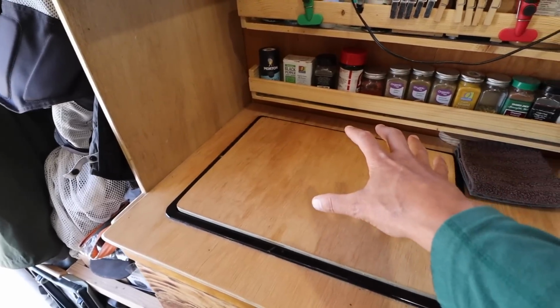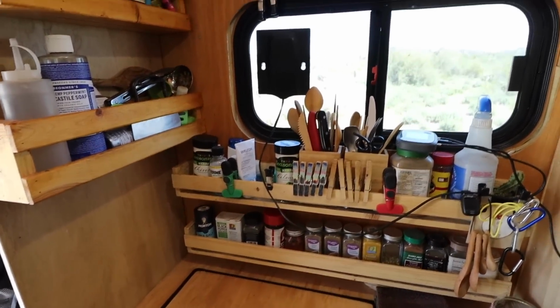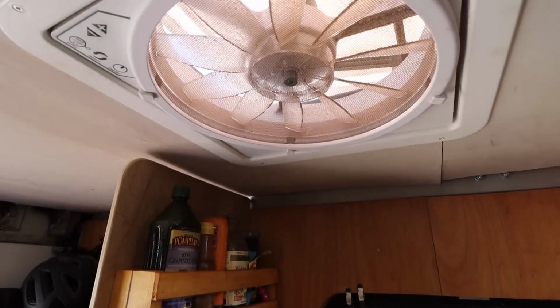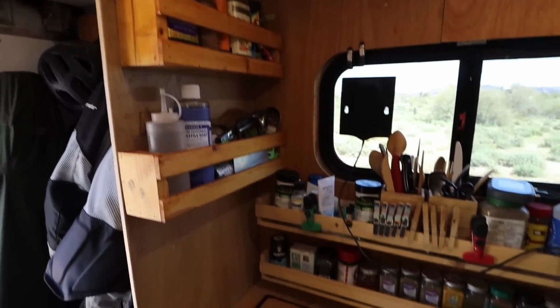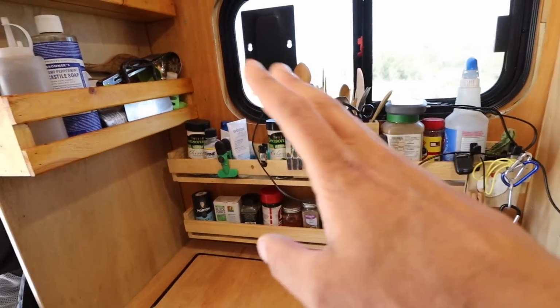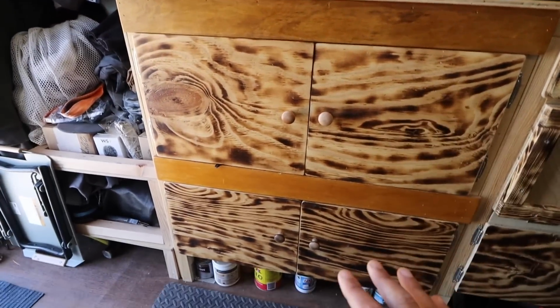I can just set it right here and be able to actually still cook on a propane stove. Got the window right here. I really like that for ventilation when I'm cooking, and then the roof vent I put pretty close to the stove so I can suck out all the odors and steam when I'm cooking. Made these spice racks, which are working out really good, and plenty of storage for all my kitchenware and food.